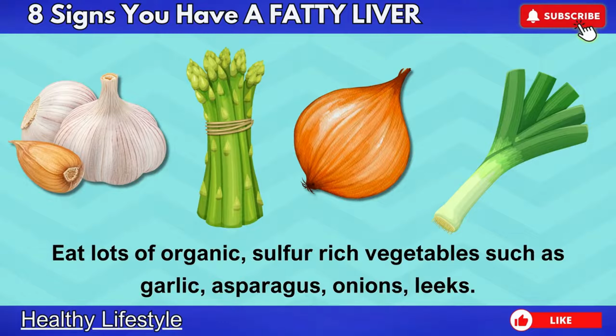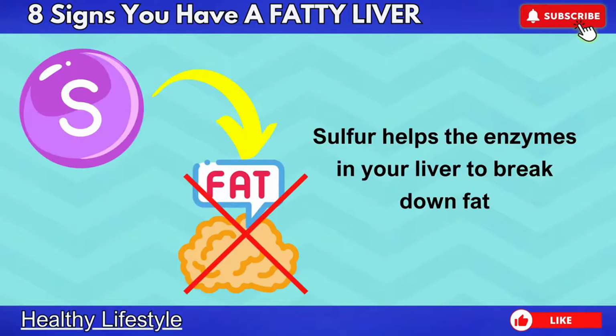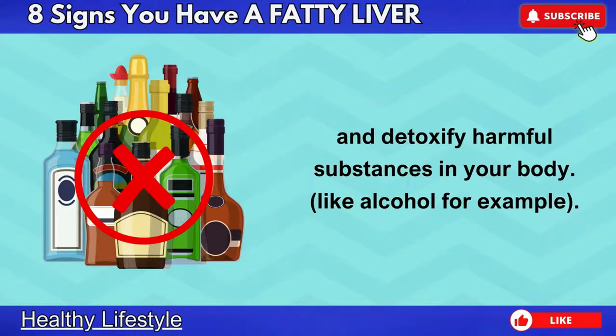Eat lots of organic, sulfur-rich vegetables such as garlic, asparagus, onions, and leeks, along with cruciferous vegetables like Brussels sprouts, radishes, cauliflower, and broccoli. Sulfur helps the enzymes in your liver to break down fat and detoxify harmful substances in your body, like alcohol for example.